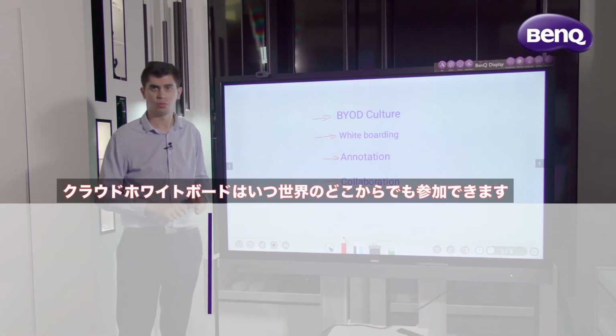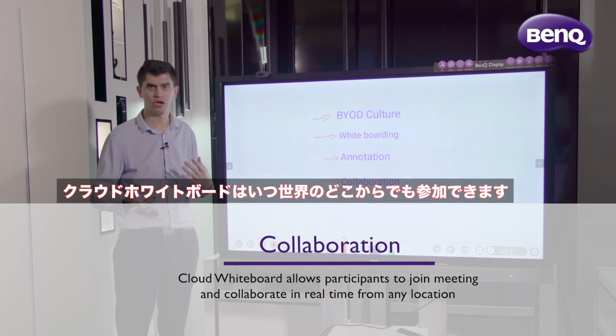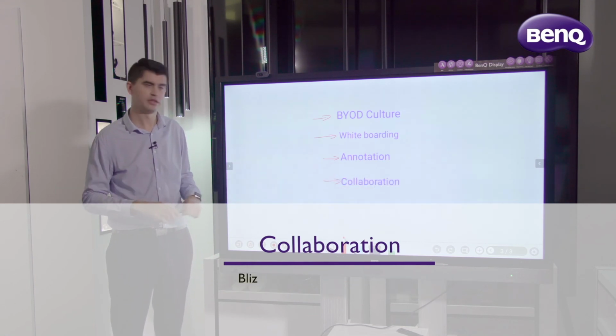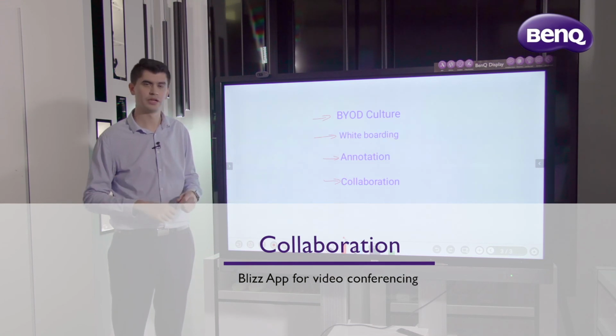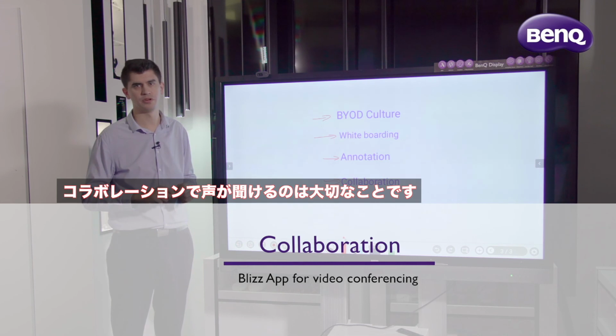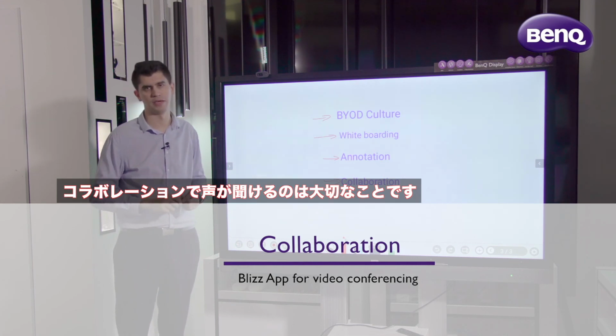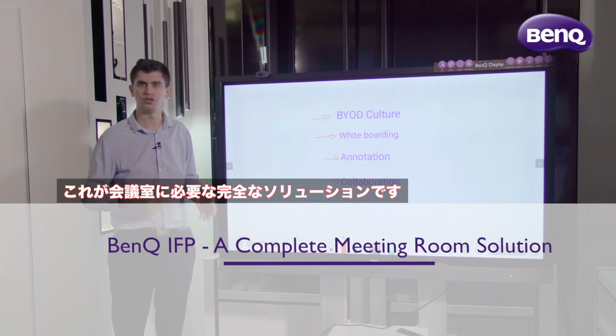With collaboration, we had a look at the cloud whiteboard, adding participants and being able to collaborate in real time anywhere in the world. The other element we looked at was the Blizz conferencing software. Being able to hear someone's voice whilst you're collaborating is a big part of that meeting experience, and this panel can deliver that in spades. As you can see, from all the features we've mentioned, it really is a complete solution to your meeting room requirements.